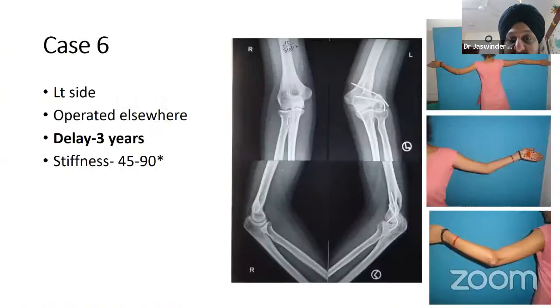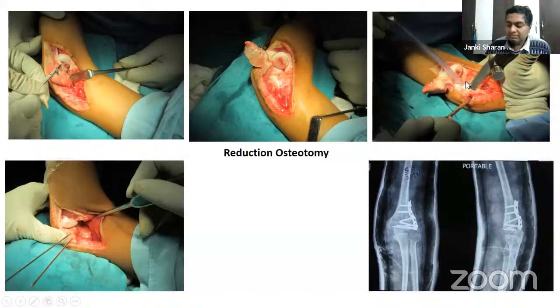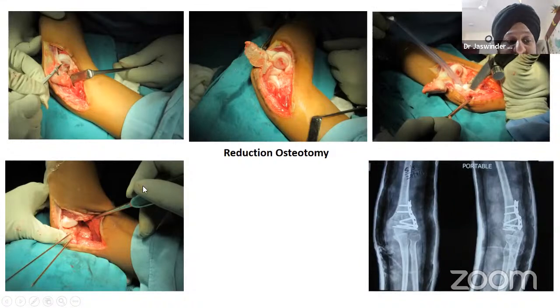So in this case, I'll just move ahead without any discussion because we can see here the fragment seems to be enlarged and going out. It is not completely, maybe there is some extra bone formed there. So in this patient, we took out those wires, and to reduce the fragment back to its position, but not completely reduce the joint, we had to take out the extra bone. So reduction osteotomy was done, and then it was fixed with screws and then plates.